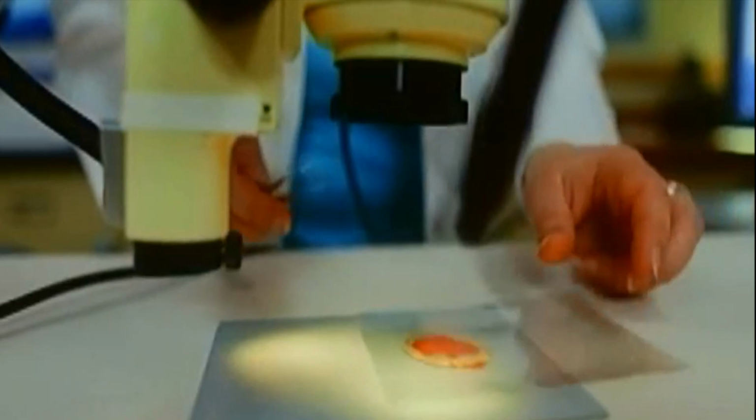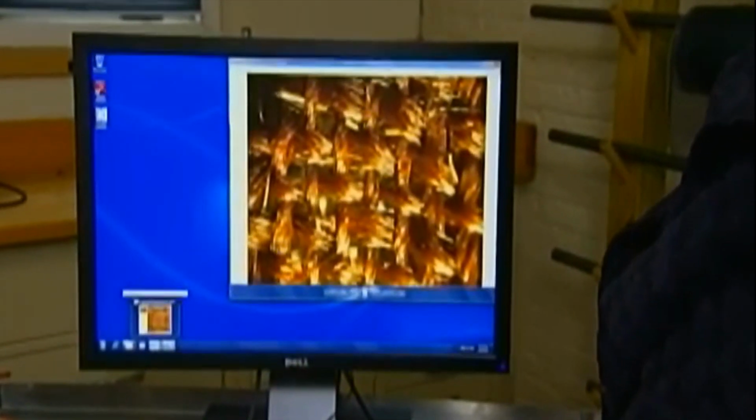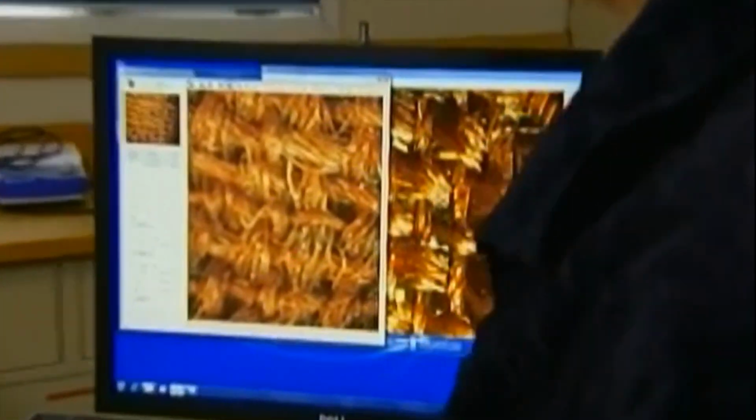Is this fragment too small for you to make a match and see if it's made with the same material? No, we'll be able to put that under the stereo microscope and take a closer look. Sarah magnifies the weave by 150%. There's the Marshall House flag, and then this is the fragment. And so they're at the same magnification.